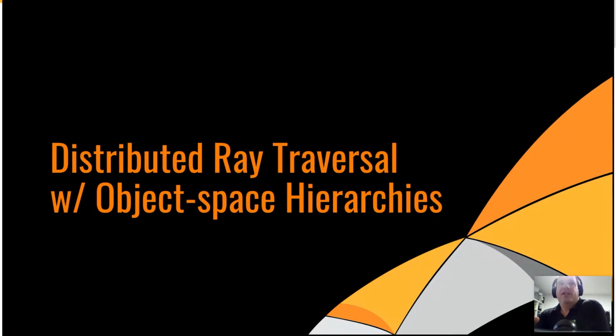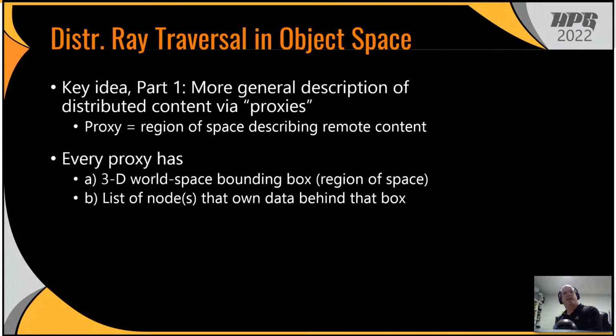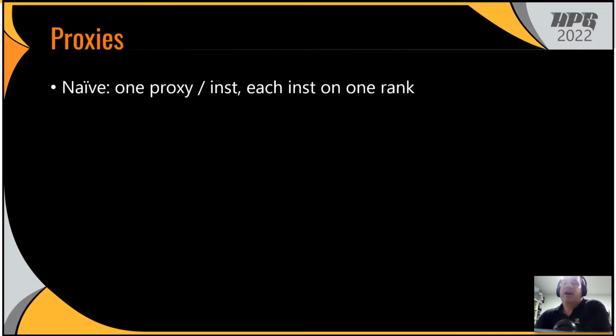Now with that, the question is, how can we actually do that? The first insight that we had is that we have to think a little bit harder about how we actually want to represent remote context or a distributed scene. And we do that in our paper in the final version with what we call proxies. A proxy is a region of space, basically a 3D bounding box, that contains something. That something could be a part of a mesh, it could be an entire mesh, it could be 50 instances. It's something. And it also contains a list of nodes, typically one, but could be multiple if we replicate certain stuff, which we can, that own this content. So every other node, if a ray comes to this box, knows there's something on this other node that we have to ask this other node about. So that is the basic representation that we use.